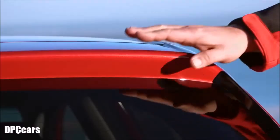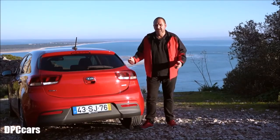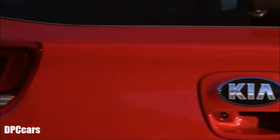On top of this, we do have this tiny spoiler up here. We have these black lights and loads of horizontal lines at the rear, and this together gives the car a really fresh and very sporty look.